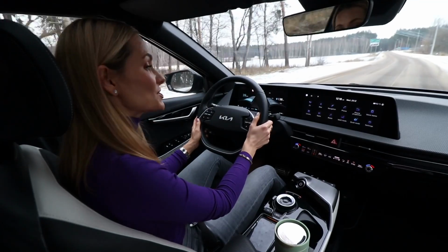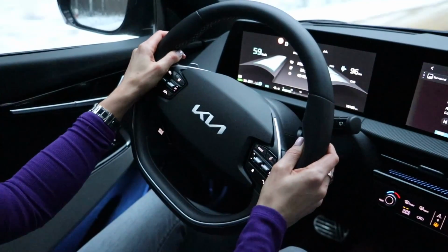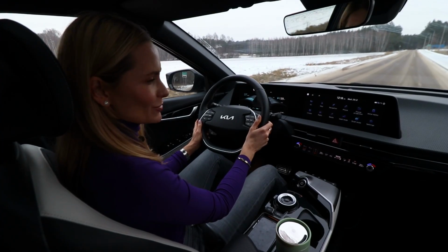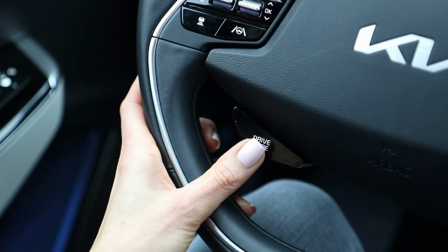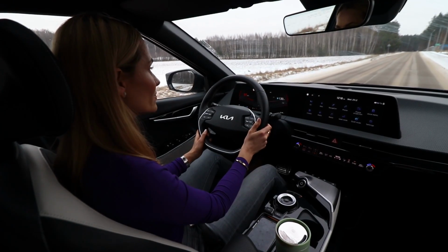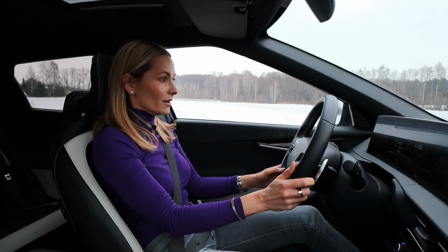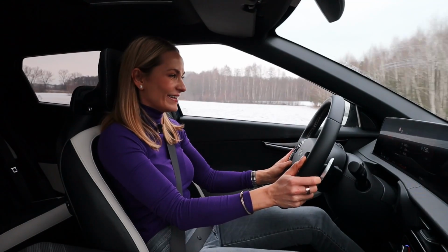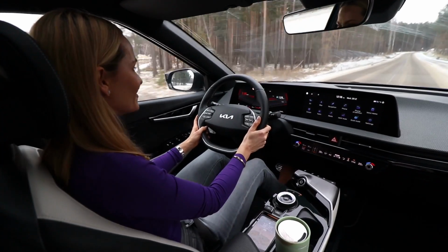But now we're gonna see what happens when we floor the EV6. Let's throw the declared electric range out of the window, shall we? So let's change into sport mode. The button to change your modes is conveniently located on your steering wheel. And done, off we go. Come on, Sheila, show me what you got. Oh, this thing is punchy, it goes.